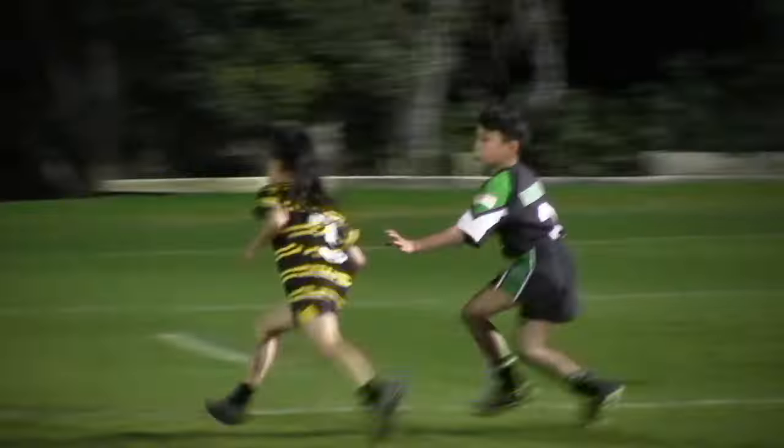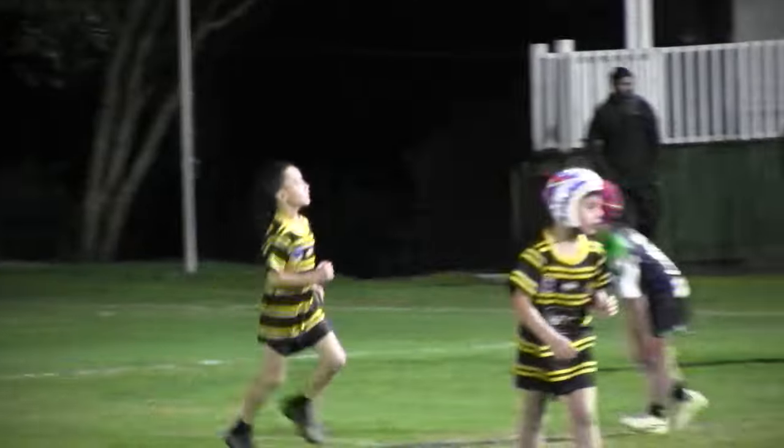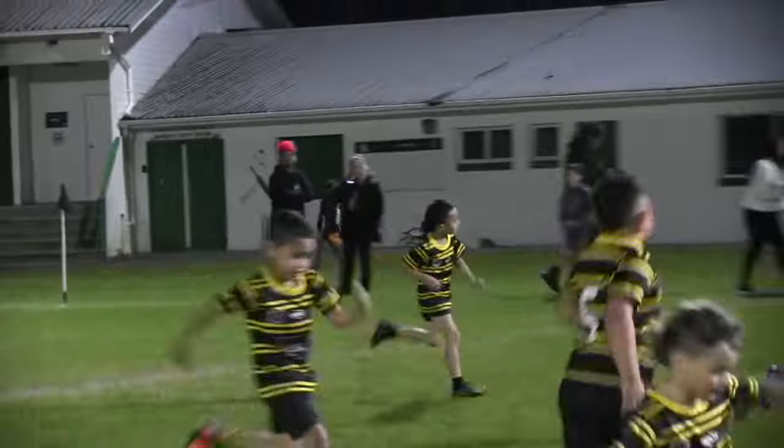Goes out this left hand side. I expect his father's got in the road, never mind. Tigers, we're here. So, first try to Northcote.